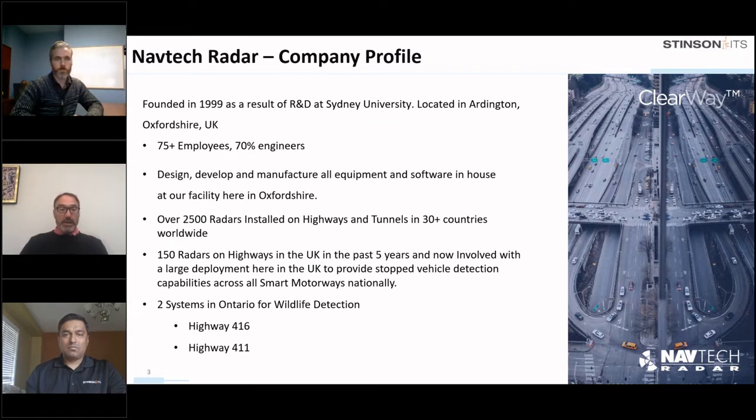We started the company doing that, and over the 20 years since, we've taken that same technology and applied it to highways applications and other applications such as security. We are very much a technology-led company. We design radar systems and processing software for radars. That's all we do. Over 75 employees now, with over 30% growth over the last 5 years or so. We design, develop, and manufacture all the equipment and software in-house.